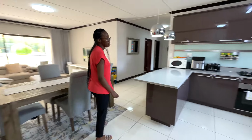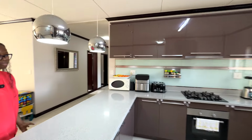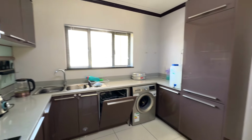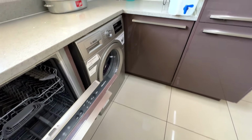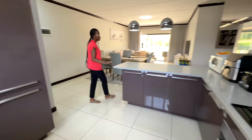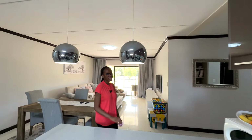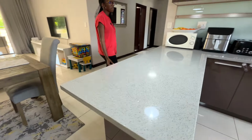As you come through into the kitchen, you'll see this is a modern kitchen. It's got ample cupboard spaces. It's got a built-in fridge. It's also got a space for a washing machine. It's also got space for a dishwasher. It's very sleek, very modern as well. And as you can see, this is a Caesar stone countertop, which gives it a very modern look as well.